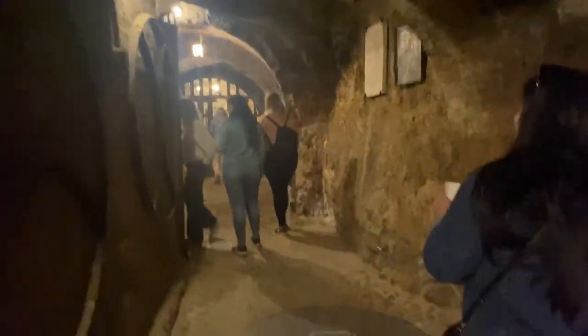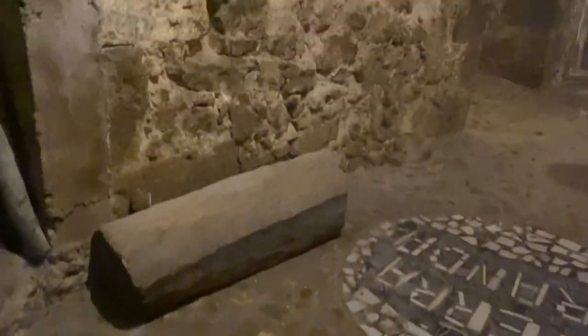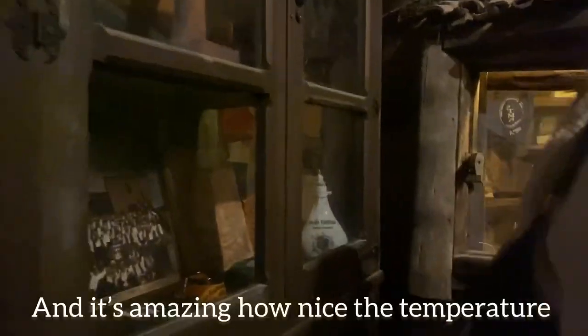Wow, there's more. Look at all the details on the floor, the tiles, the mosaic. Oh my gosh, yeah, this is so cool. Oh, it's so big.